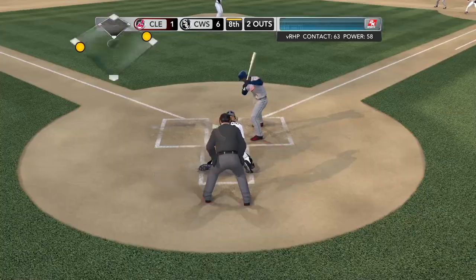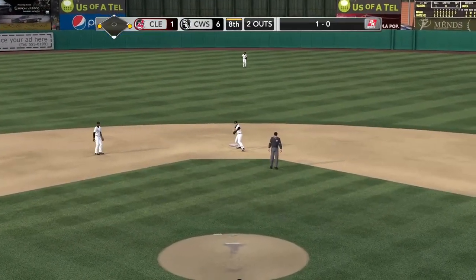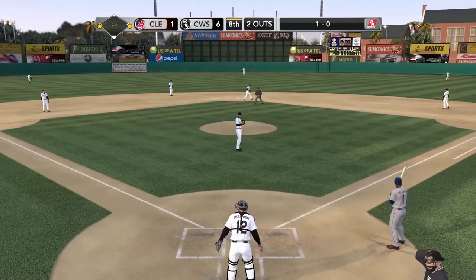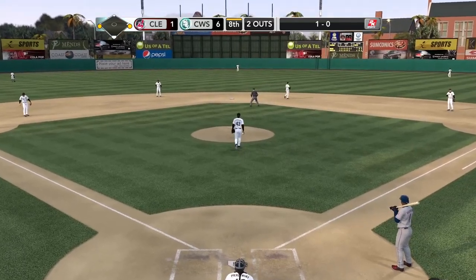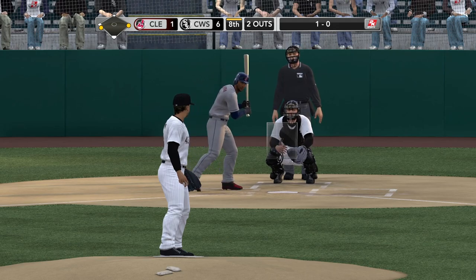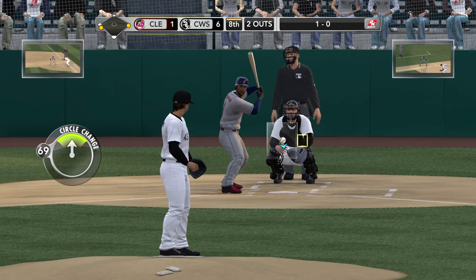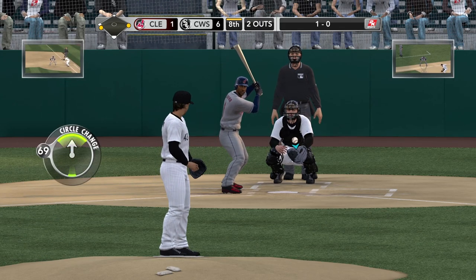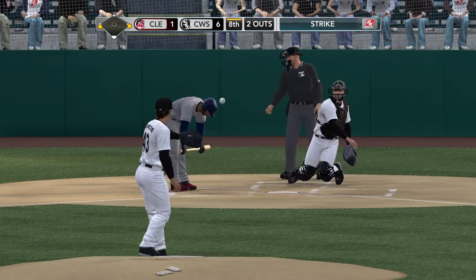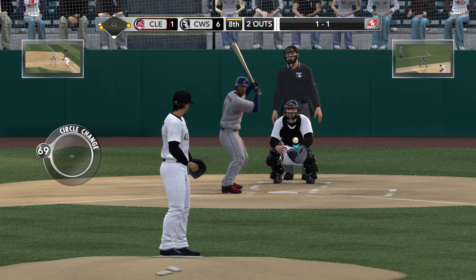And here's the first one. Oh, that's trouble. That's got to be tracked down. At the belt, the 1-0. And that's waved at and missed. 1-1. Gary, I think right now you've got to consider trading outs for runs if you're pitching.